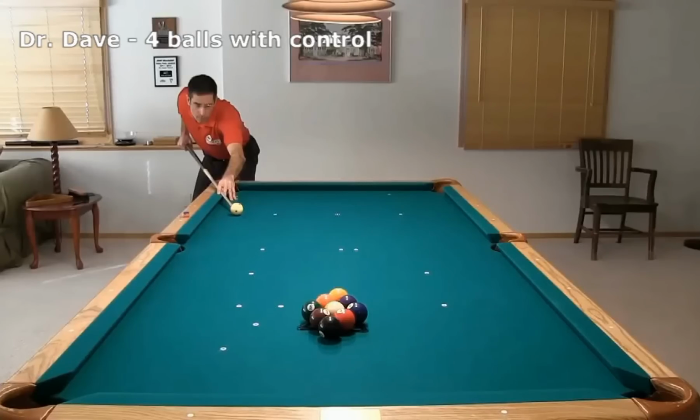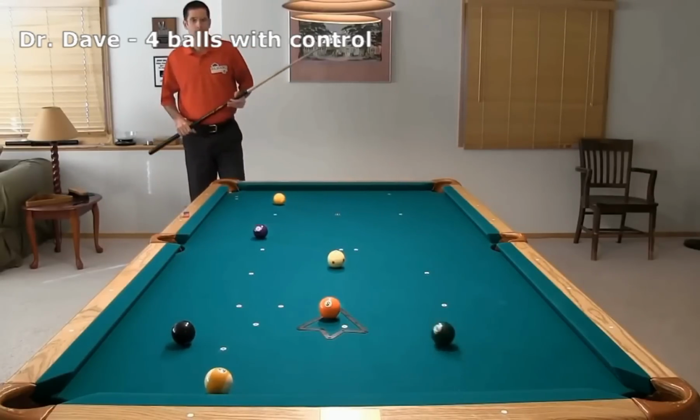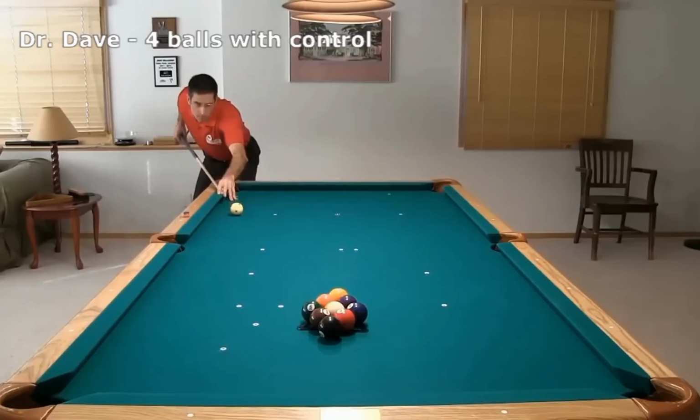It is usually better to use a more controlled speed to park the cue ball in the center of the table with a better chance for a shot after the break.